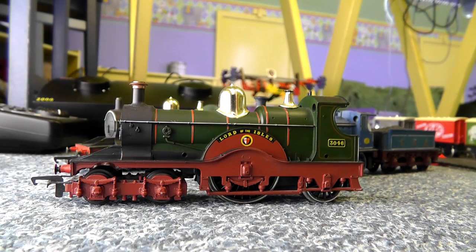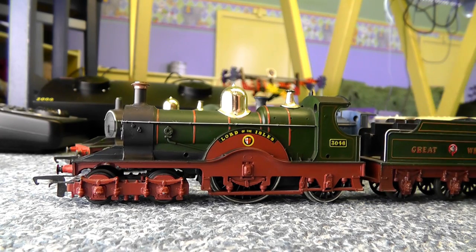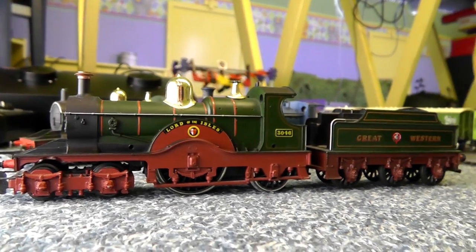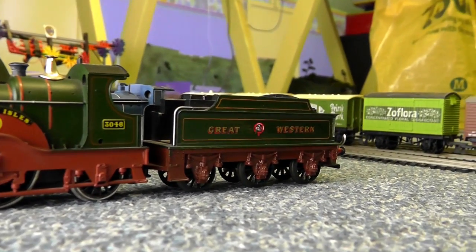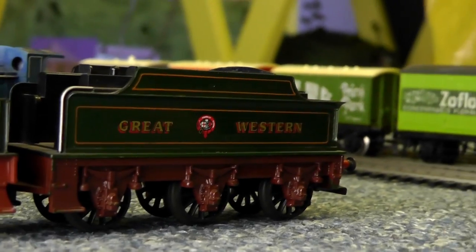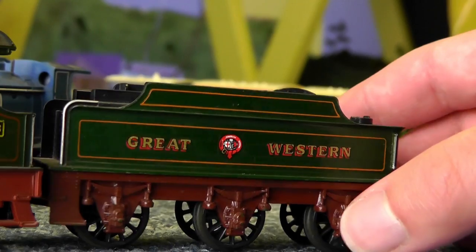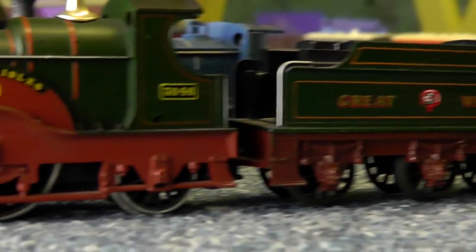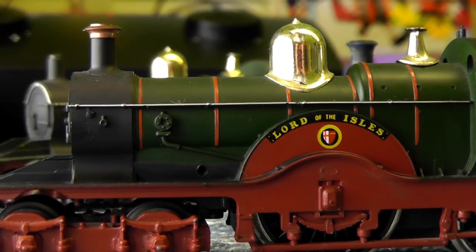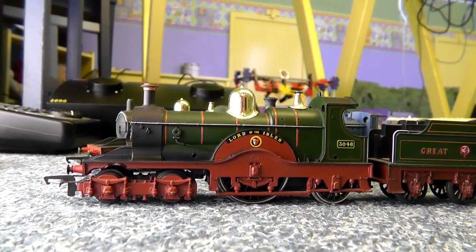And the tender which comes with it, I'll put that on there, is actually Triang, and that's the reason why this loco's gone cheap, because the tender is more of a gloss finish. I don't know if you can see it too well. You can see your reflections in it, look. Whereas the loco itself is a matte finish, or it's certainly not very glossy. So now I've got three.